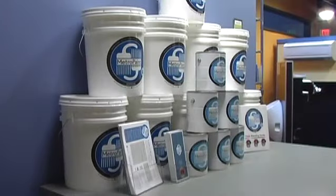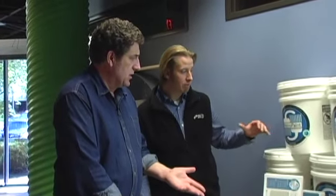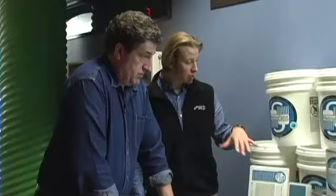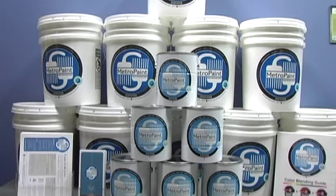Now, Andrew, I noticed this paint says it's 100% recycled. How is that even possible? Right, so local Metro, they collect recycled paint, and then they produce a recycled content paint product. And so yes, it's 100% recycled content. It also meets the Green Seal certification, which means it's going to be low VOC, and it's going to be a durable product as well. So not only is it local, but it's recycled, and it's healthy. And comes in a lot of different colors, just like other paints.